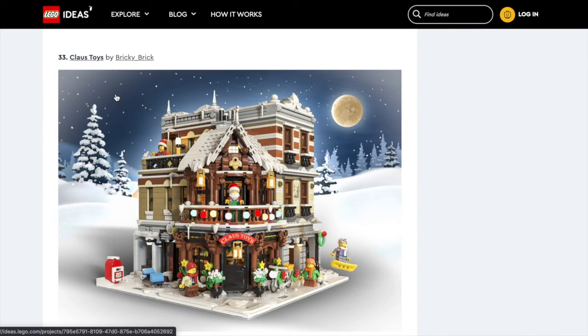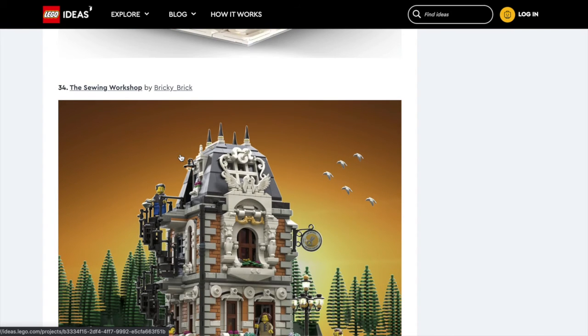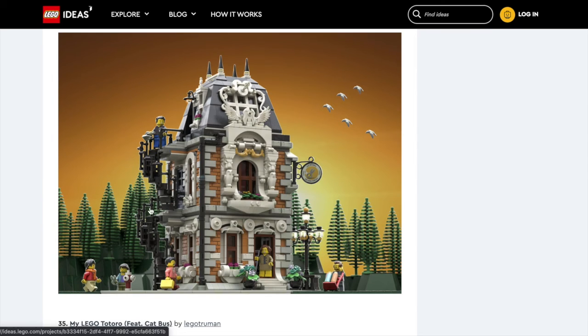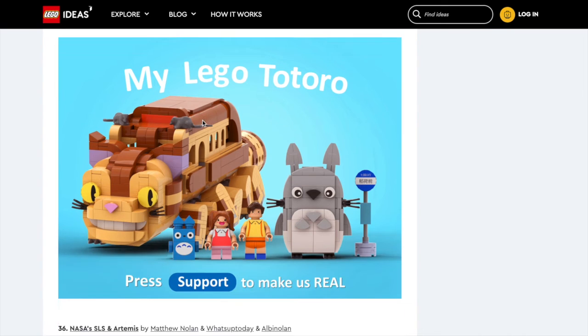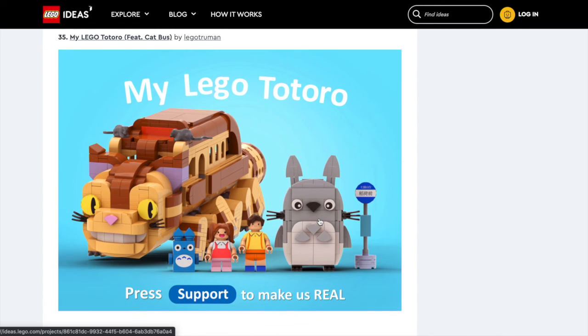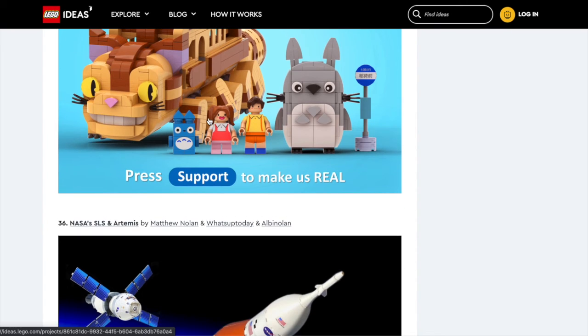Next up, we've got Claus Toys by Bricky Brick. It's a modular. It's like a Christmas set. It's not going to happen. The Sewing Workshop by Bricky Brick. Same guy. It's a modular. Not going to happen. My Lego Totoro featuring Cat Bus by Lego Truman. Now, this is interesting. I think it could happen, but I'm not that excited for this stuff. But it has interesting features, and it wouldn't be bad if this comes out.